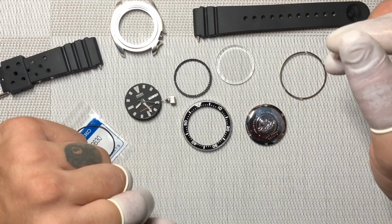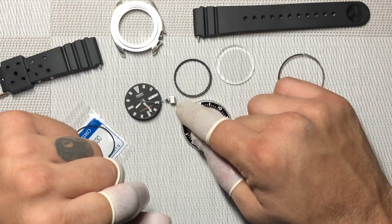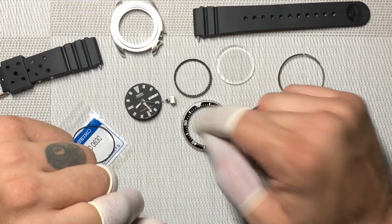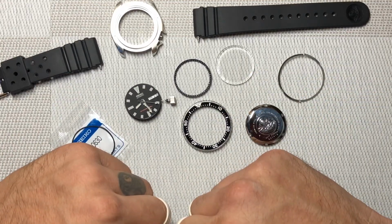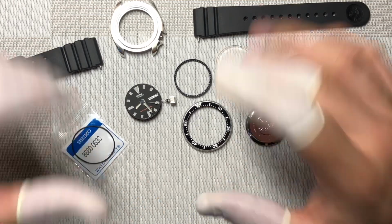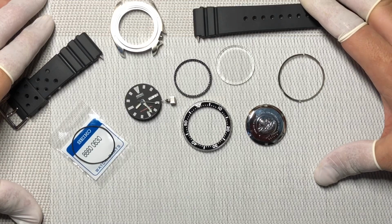So I put that in there. I cleaned everything else up, and I did, of course, a new crown gasket on there. So I went ahead and did all that, and I'm gonna put it all back together. But yeah, I was really excited about the fact that this is as close to the original one that I had.